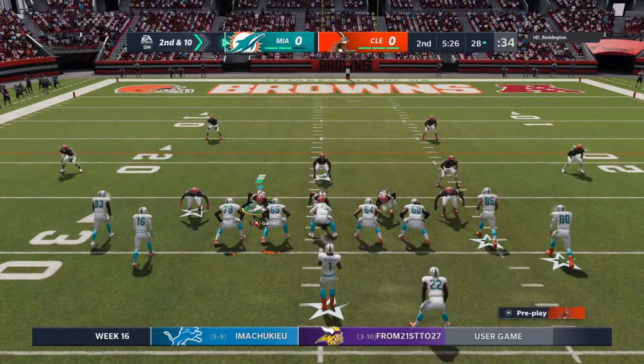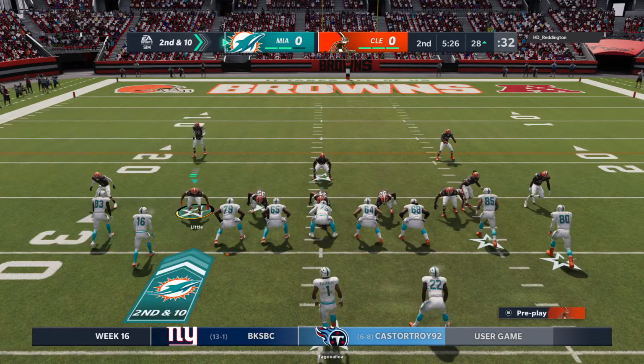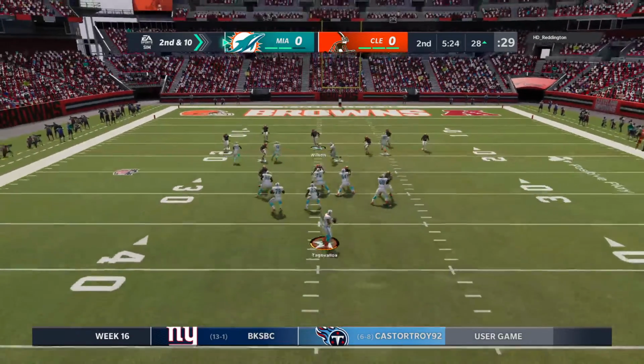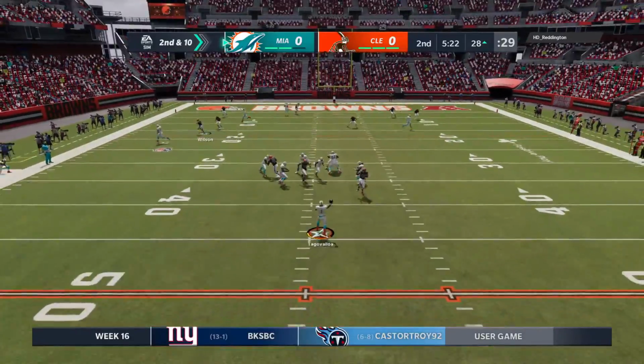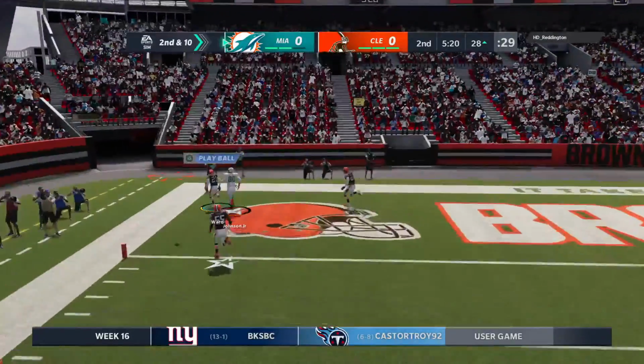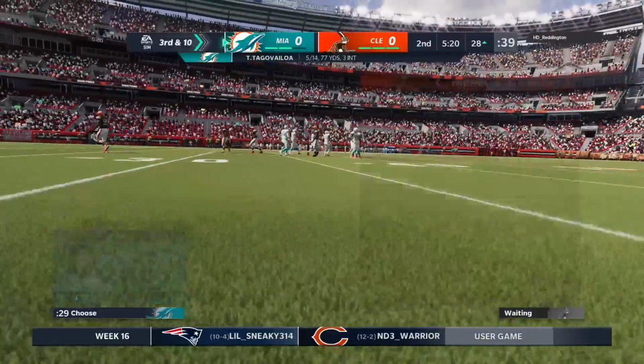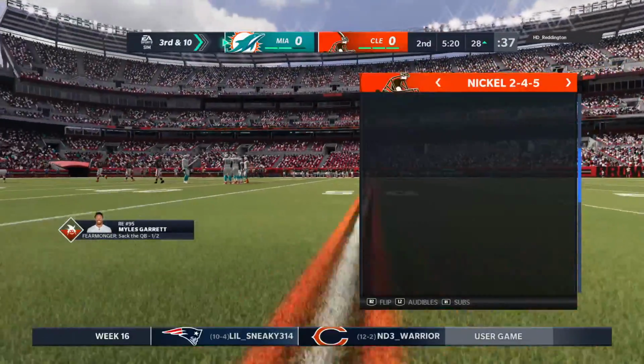So now they'll come up on 2nd and 10, once again from the 28. Now a play fake. Here's Tagovailoa going to throw deep for the end zone. And that's going to be incomplete. Good effort there trying to take a shot, but it's 3rd down.